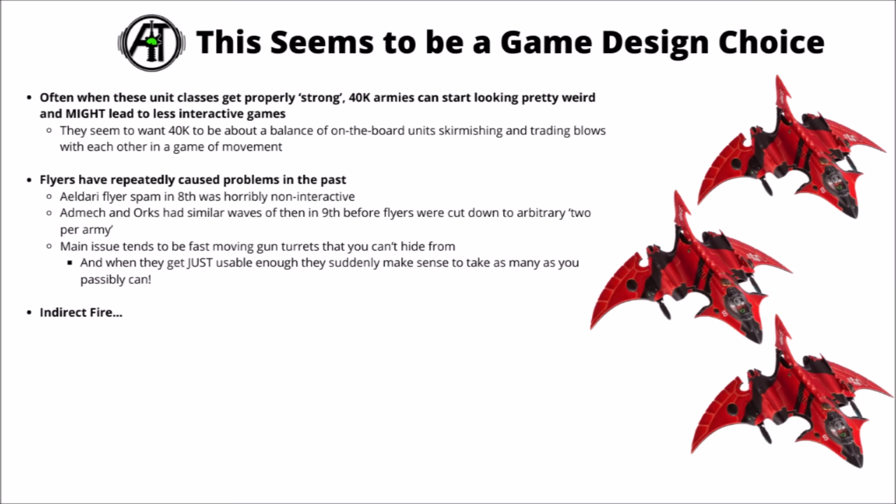As for why they're doing this, as last time, I suspect that it's just literally a game design choice for how they want the game of Warhammer 40k 10th edition to play overall, or at least at a more top play competitive type level. I would admit that if any one of these classes becomes kind of dominant and the go-to thing for their army, the game can get into a bit of a weird state, judging by past editions. It seems that what they want to encourage is a lot of on-the-board units, sort of moving in and out of terrain and having big positioning and skirmishing type games, more so than any of these getting their own advantages in the battle. Flyers have definitely been one that have repeatedly caused problems in the past.